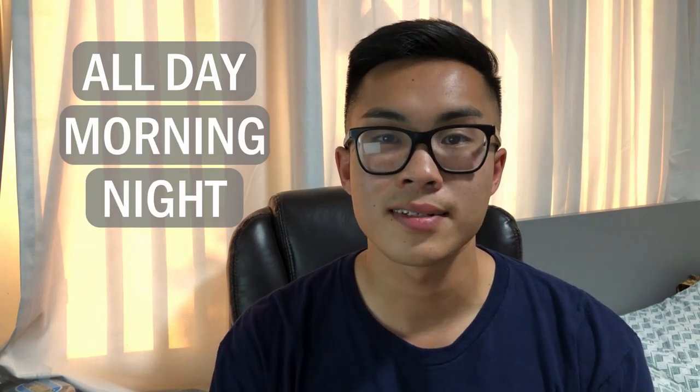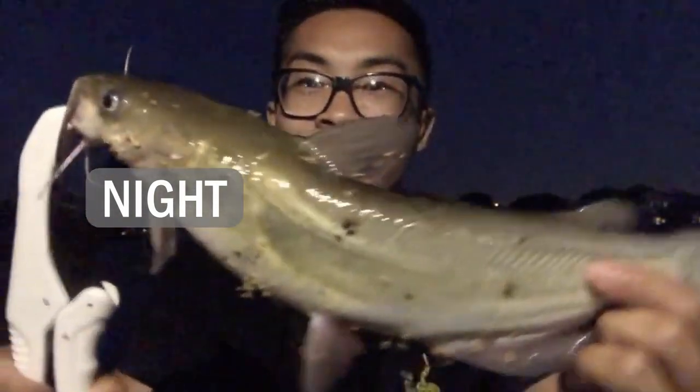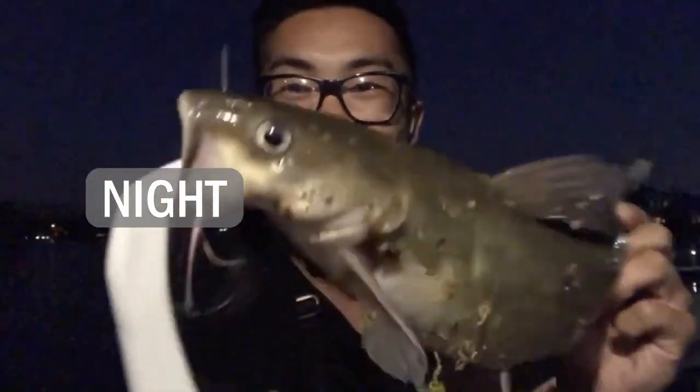In terms of time, generally these fishes will bite all day, but I've personally found them to be more active either early in the morning or later at night. Definitely at night, they're going to be relying on their strong sense of smell more to find food since it's darker, they can't really see.